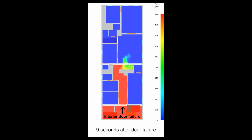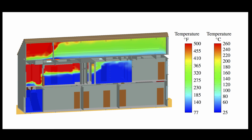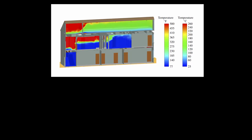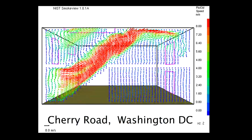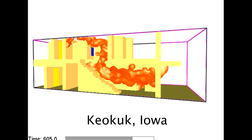the door failing. The model results presented so far only considered the flow into the hall with the top half of the door open. What if the door folded over and then fell open? The images show the comparison of the flow results with the half-open door and the full open door. There have been many previous fire incidents in which changes in the flow paths have had an adverse impact on firefighter and occupant safety.